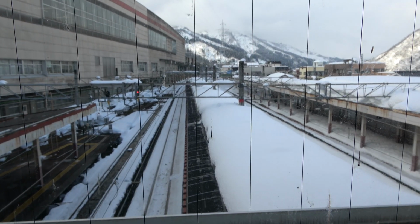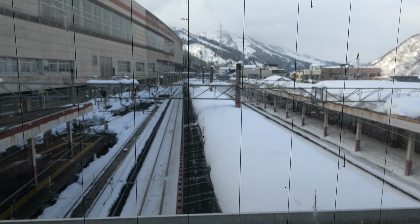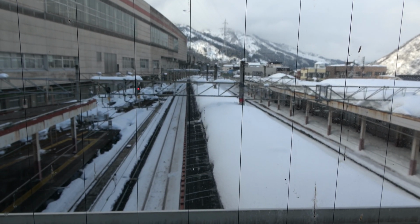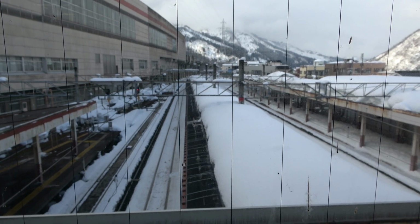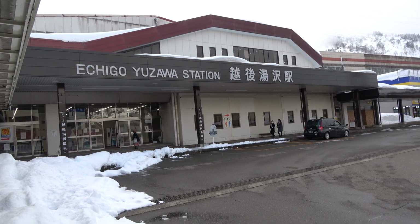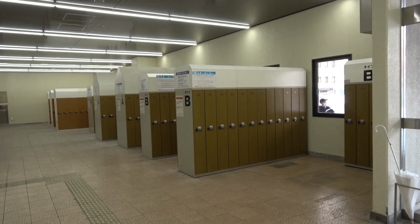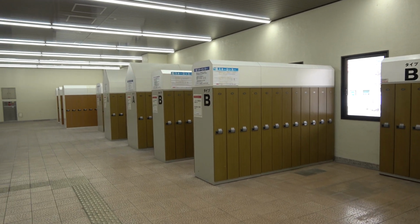Souvenir shops have a certain number of customers, but the train platforms have no people, silent and with much snow cover. This is the other side of the station exit. Almost no people and it feels like a ghost town. This is a rock room for skiers.